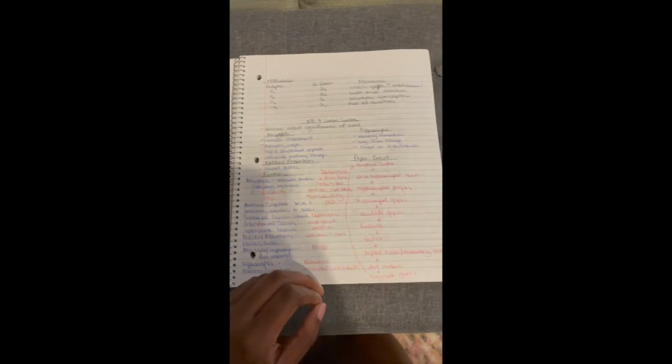I put things in headers. I use little arrows to kind of help me. I use graphs, flow charts, really, especially with neuro. Everything is about pathways in neuro. So I do that when it helps me out. I've got things in different colors. You don't have to make things in different colors.